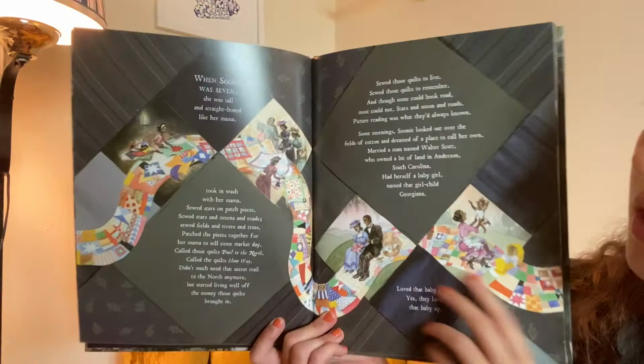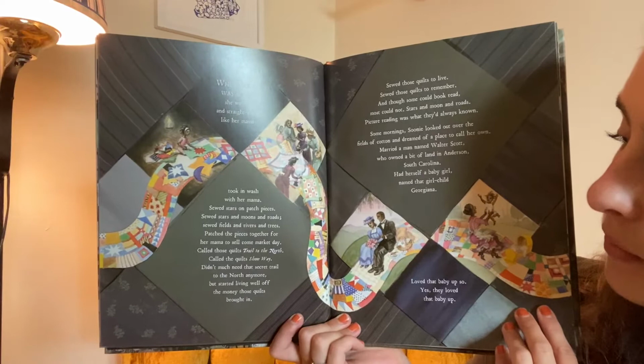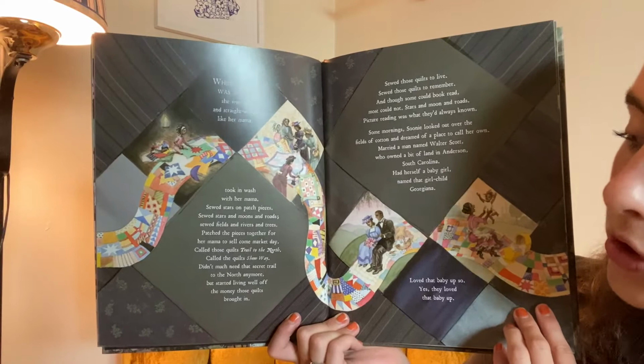When Suni was 7, she was tall and straight-boned like her mama. Took and washed with her mama, sewed stars on patch pieces, sewed stars and moons and roads, sewed fields and rivers and trees, patched the pieces together for her mama to sell come market day. Called those quilts Trail to the North, called the quilts Show Way.